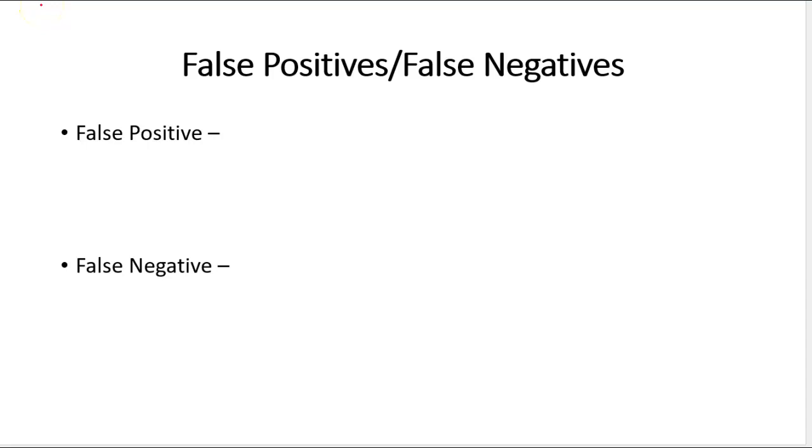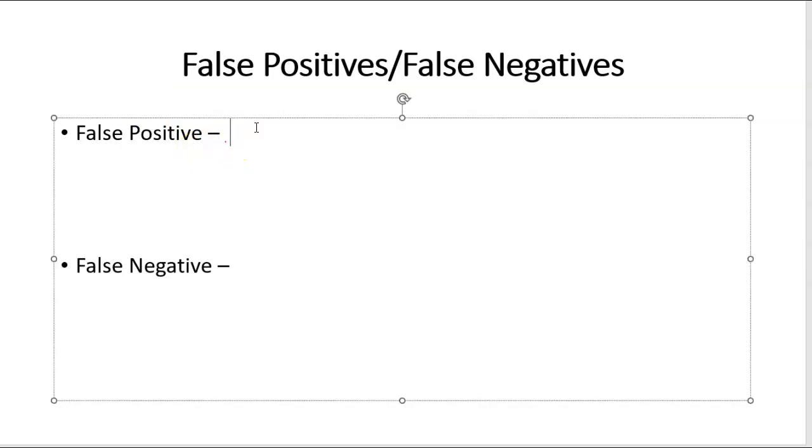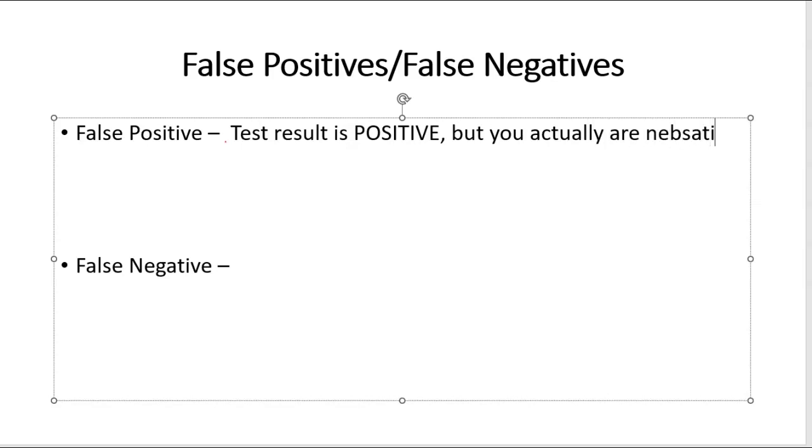All right, so now we're going to jump into false positives and false negatives. These are most, I guess, around in terms of testing for things, whether you're testing for strep throat, COVID, the flu, pregnancy, anything where you take a test. So a false positive refers to when the test result is positive, but you actually are negative.